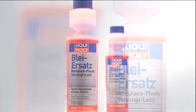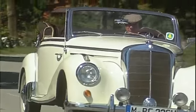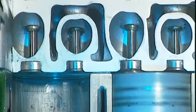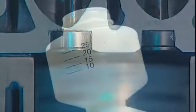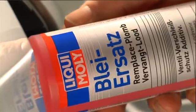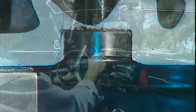Liqui Moly Bleiersatz lead substitute enables older cars and valuable vintage ones to drive on lead-free gasoline. Unhardened valves wouldn't stand up to all those hard hits for long without Liqui Moly lead substitute. Always add a dose of Liqui Moly lead substitute to the tank and the valves will get gentle treatment without poisoning the environment with lead.